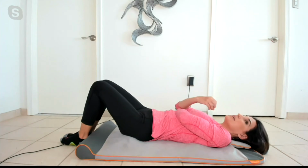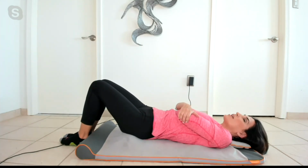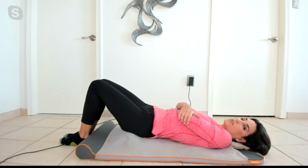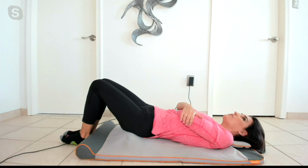But like you said, like for me, I hold all my stress in between my shoulder blades. There's no way I would ever be able to stretch that area on my own. With the mat, I literally just relax. I relax my body, relax my mind. I let it go to work for me. And it feels good. And when you get off, you just feel a little looser.